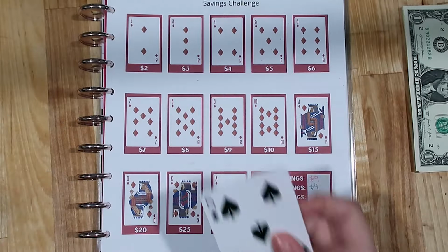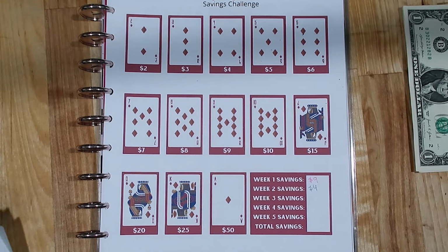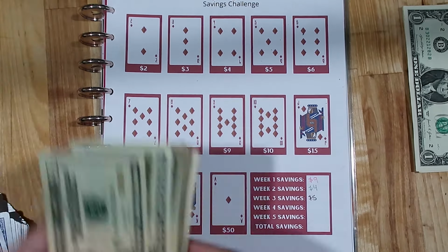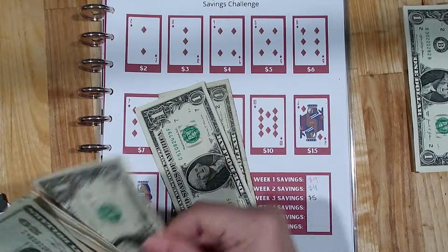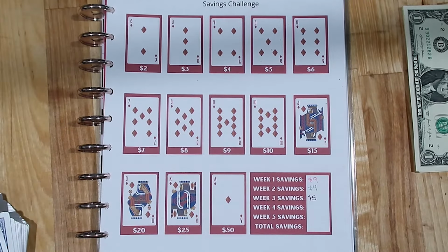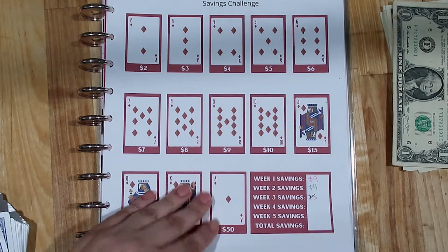We're gonna go with this one, $5 going towards debt today. So I'm just gonna grab 5 more singles, 1, 2, 3, 4, 5. And that is gonna go over here on the pile for debt. And that's it for the playing card savings challenge.